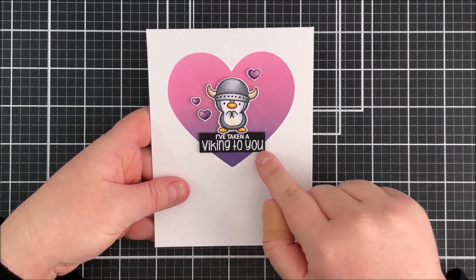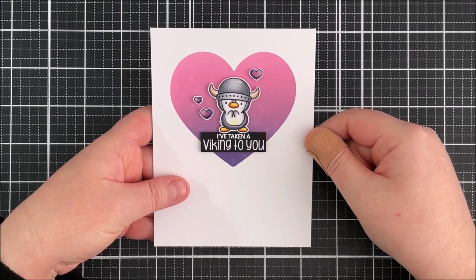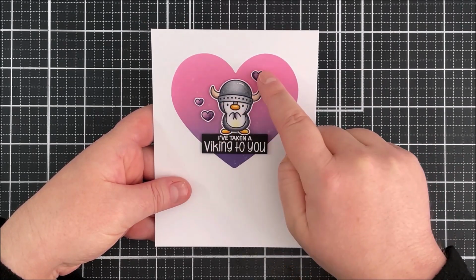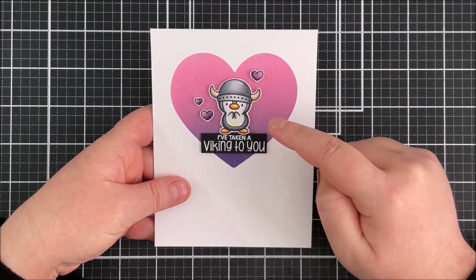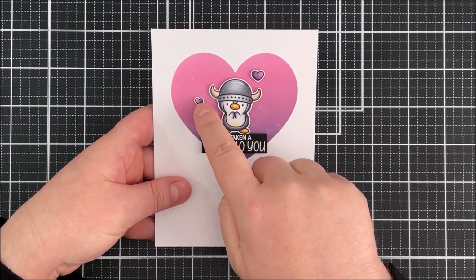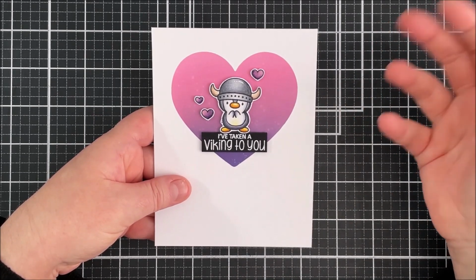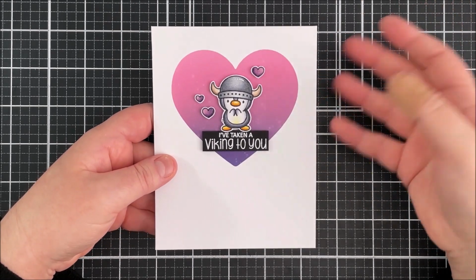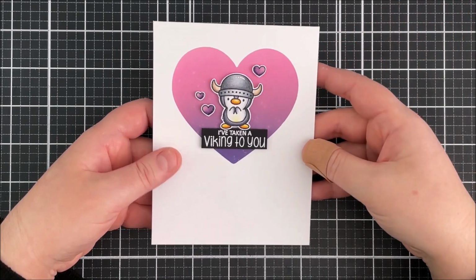There is another line of that sentiment, like I showed you. I just masked that off. I just wanted a smaller sentiment for the penguin to stand on. And then this larger heart here is from the Plushies in Wonderland set. There is actually a heart in the Viking set, a little bit larger, but I just wanted some smaller ones to fit inside the heart. And then that tiny little one is from the Ice Plushie set. So really good to be able to mix and match lots of different sets with Clearly Besotted, I think. Just again, a fun set that can be used for lots of different occasions.